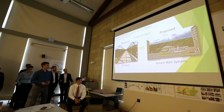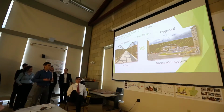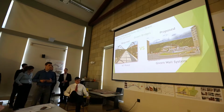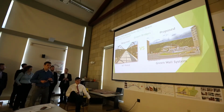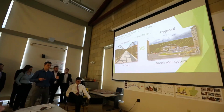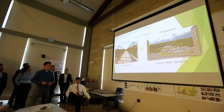For this analysis, I estimated the cost of green walls, and came up with an optimum design for the budget. And then I calculated water demand to make sure we have enough water from runoff to support the vegetation on the bridges.